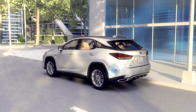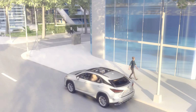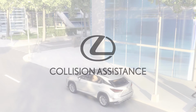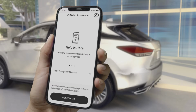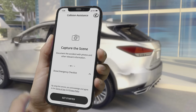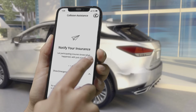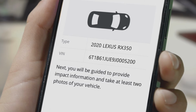The moments following a collision can be stressful and disorienting. Collision Assistance provides just-in-time post-collision support from the convenience of your Lexus app. As part of the Safety Connect suite of features, Collision Assistance offers a guided experience to help you navigate the post-collision process and put your mind at ease.